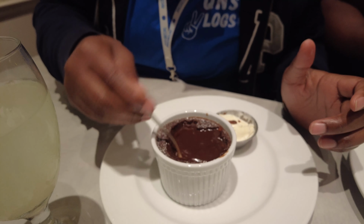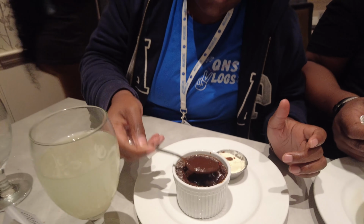Okay, I got the chocolate melting cake. It's literally melty. I've never seen it like this, all the way from the bottom to the top. There's nothing in the middle. As you can see right here, the part that's the cake part, it's so thin. Look how thin it is. That's it. Everything else is just goop.